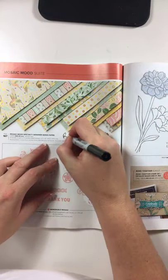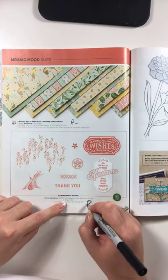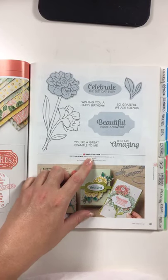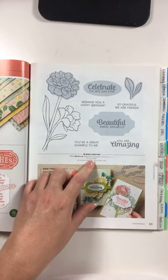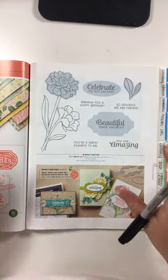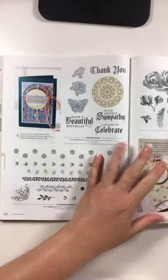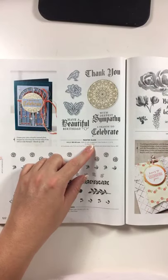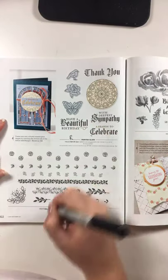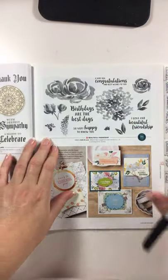But I know that the designer series paper is retiring, and as is the stamp set. Almost wrote a 12 there for some reason. Band Together 121 is also the bundle. The bundle is retiring, so just the bundle, the stamp set, and the dies remain. 122, the painted glass and border, they're both retiring. So excited that the beautiful friendship remains.